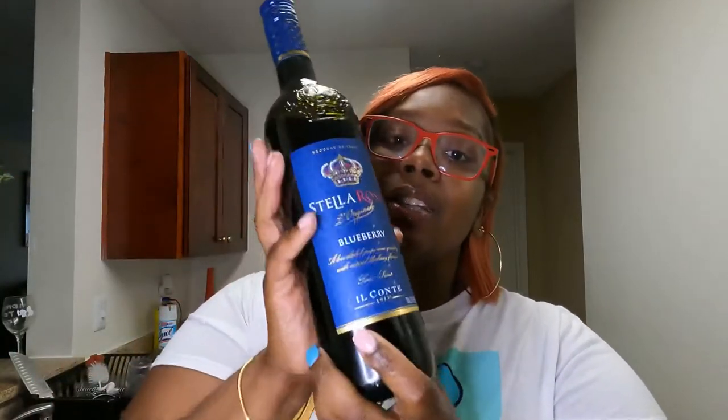And some of these are sparkling wine champagnes. So it's like a mixture of wine and champagne. All right, last but not least, the one I was waiting so long to try, this one, the Stella Rosa Blueberry. So let's go ahead and get into this one.